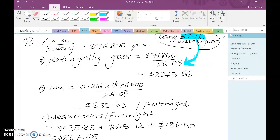Now the tax they told us was 21.6 cents in the dollar. It was just a flat tax, so we just have to take their word for it. It's obviously not getting us to look up any tables, so we figure that out by changing that 21.6 cents into dollars, so 0.216 times 76,800, but because we want it fortnightly, we've gone and divided again by the 26.09. Every time we want to do anything fortnightly in this question, we're going to use 26.09. See? That's what happens when we're doing it per fortnight.